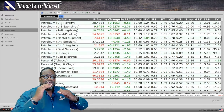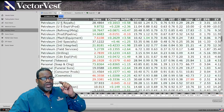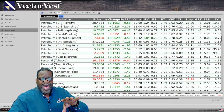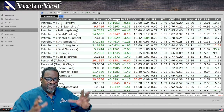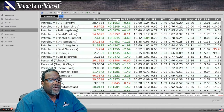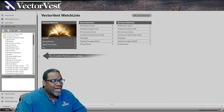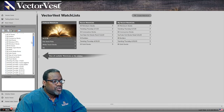I then took every stock that was less than $1 out. I took every stock in that watch list that had an average volume less than 100,000 shares out. And that's how I ended up from all of the petroleum industries with 80 stocks. Because everybody's going to say, well, why don't I have this in my software? Because you're not. I had to do the work to do it, and I'm teaching you how to also be able to do it as well.